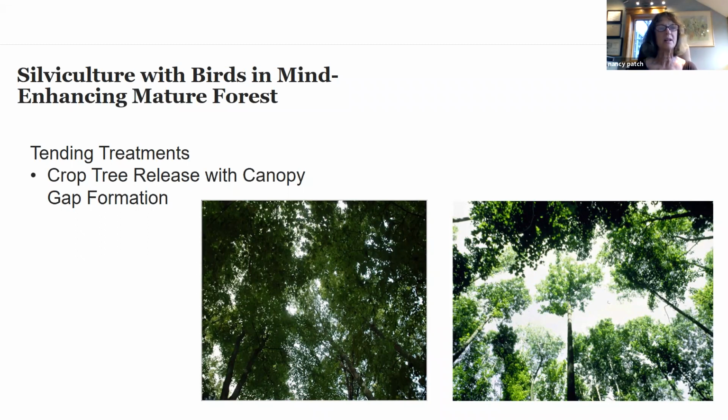So we're going to start talking about tending treatments, which is a type of silviculture where we're looking at sort of even aged management. It's early on. It's before we're thinking about regenerating the forest. We're really thinking about what we're doing in those younger forests. So we're going to start here, and there's two tending treatments we're going to discuss. The first one is crop tree release.